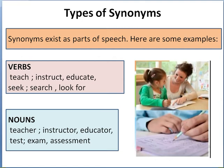Types of synonyms. Synonyms exist as parts of speech. So here are some examples. In verbs, look at the word teach. It would also be instruct, educate; seek, search. Look at nouns. For the same, it could be teacher, instructor, educator; test, exam, assessment. I'm sure your list of vocabulary is increasing right now.